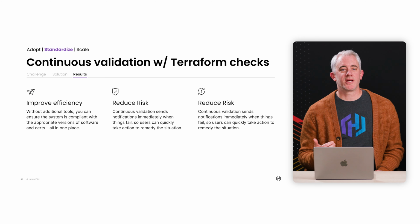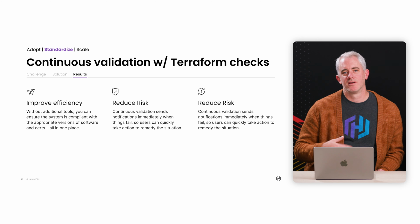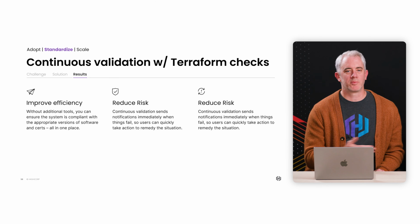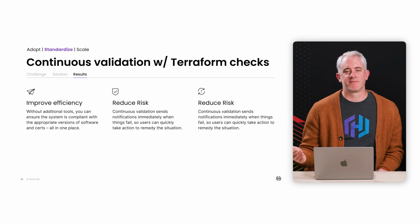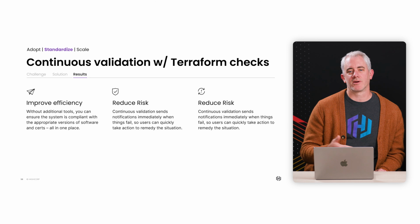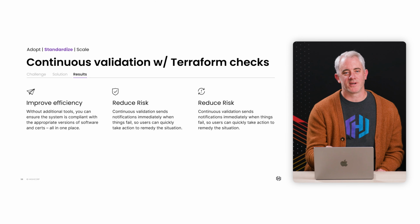Yeah, with continuous validation, you can ensure the system is compliant with usage limits or budgets or appropriate versions of software and certs all in one place. So in the end, you'll improve efficiency of your infrastructure by ensuring compliance, reducing risk with quicker remediation, and avoiding downtime by finding problems before they affect your workspace. So with that, would you be able to walk us through how continuous validation works in Terraform Cloud?